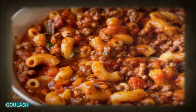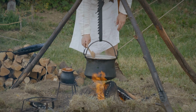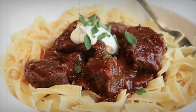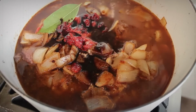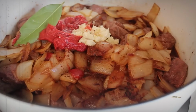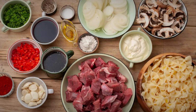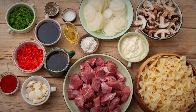Goulash. During multiple economic downturns throughout American history, this humble one-pot meal has provided filling, flavorful sustenance with minimal ingredients and effort. For just $3.95, you can make a pot that feeds 6 people. That's only 66 cents per serving. You'll need a third pound of ground beef, a cup of elbow macaroni, an onion, a can of diced tomatoes, and a few basic seasonings.